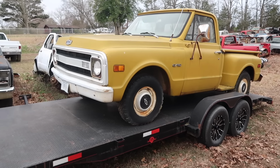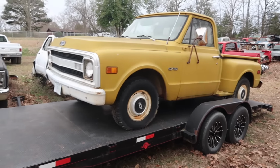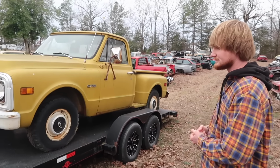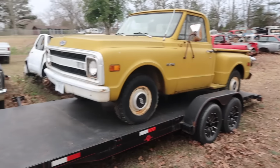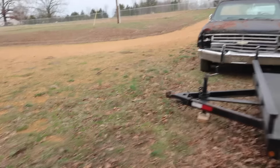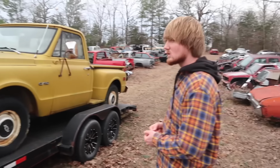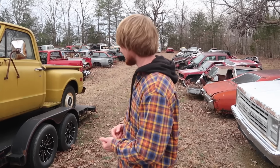All right, so as you can see, we still got the truck loaded up on the trailer here. It was snowing so bad by the time we got up here, the last time y'all seen. We just went ahead and unhooked the truck, put it inside, and we still haven't unloaded the truck yet. So yeah, we've just been too lazy to unload it, I guess.